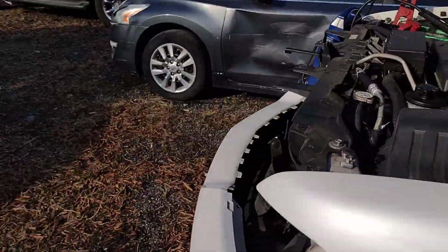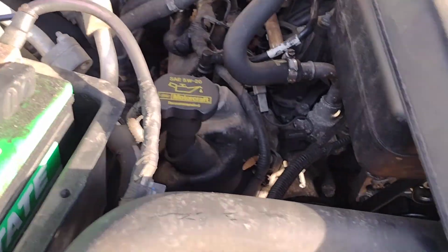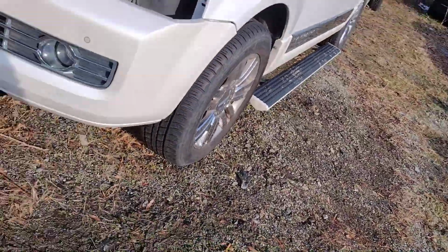All right, now we can listen to the motor run without hearing Mr. Air Ride Compressor go to flipping town for no good reason. Well, for a great reason, it can't get up, but whatever. But cool, that thing's running really good.